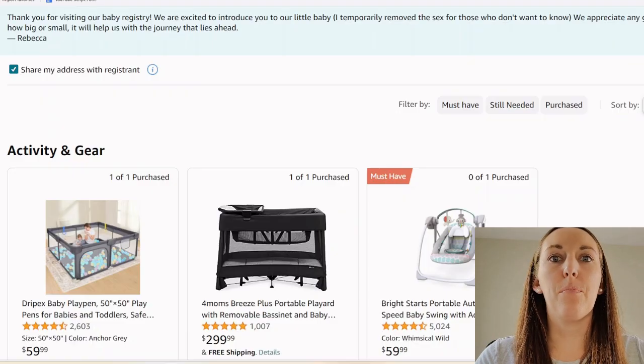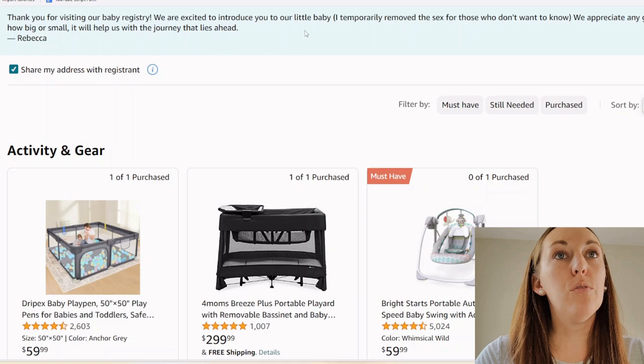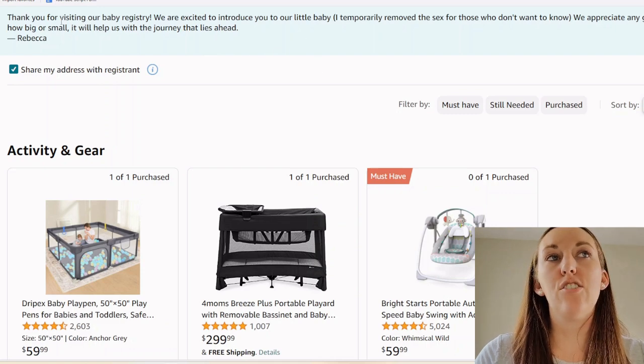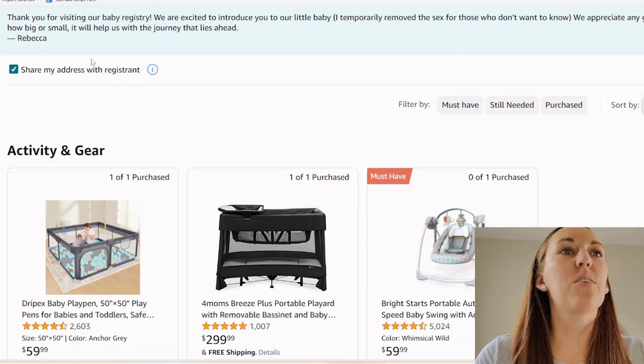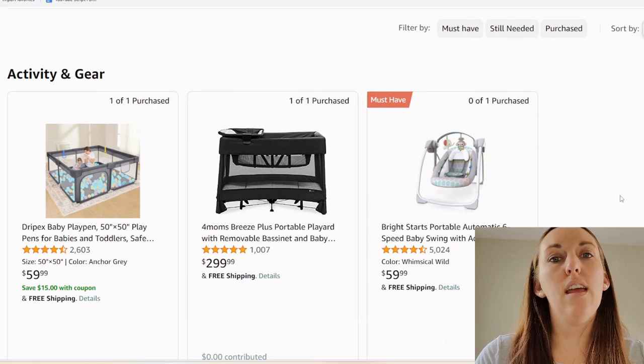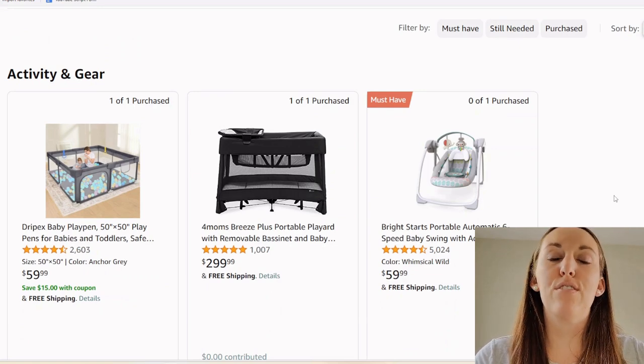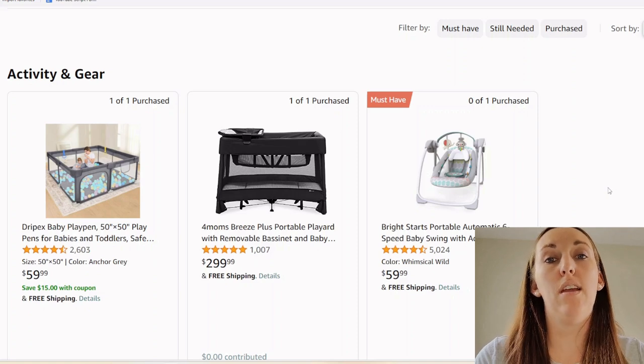Okay, once again, we have another baby registry review. I want to kick this one off by noting, if you look at the top here in this blue area, they typed in a personalized thank you. I don't think I have seen that on any other registry thus far. So look for that and see if you can leave a personalized note for those who are spending their money on your baby. So we're going to start off with the big playpen.